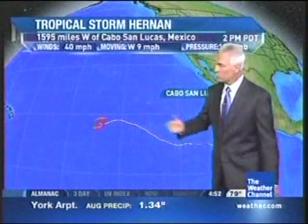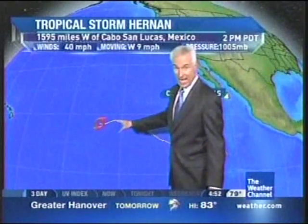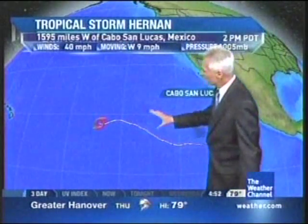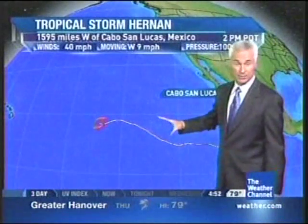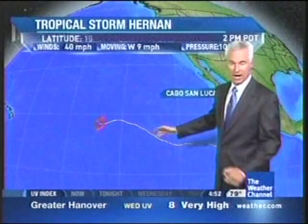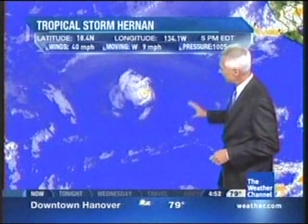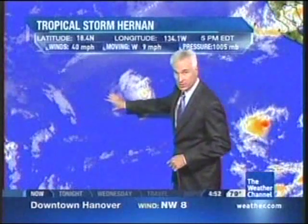We do have a tropical cyclone well out into the Pacific. Still, tropical storm Hernan, and the last advisory keeps it with 40-mile-an-hour winds. It is expected to weaken, though, as it moves off toward the west at about 9 miles an hour, nowhere near any land areas and not threatening any land areas as it slowly begins to dissipate.